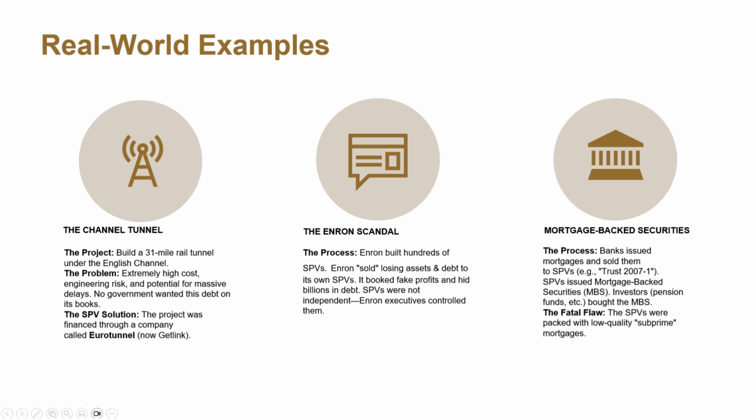This structure was a masterpiece of risk isolation. If the project failed, which it nearly did due to huge cost overruns, the lenders could only claim the assets of the SPV, the tunnel itself. The governments and taxpayers were shielded. The SPV acted as a vital firewall, enabling a project that otherwise might never have been built.